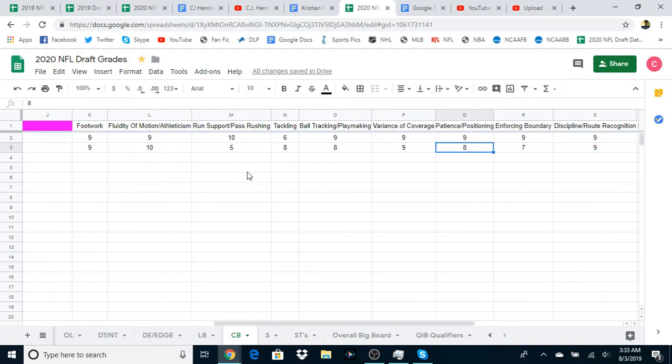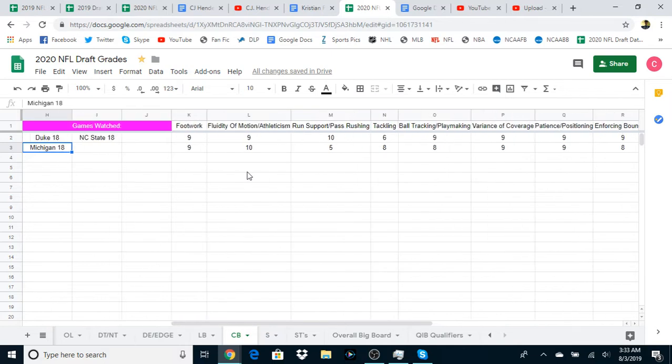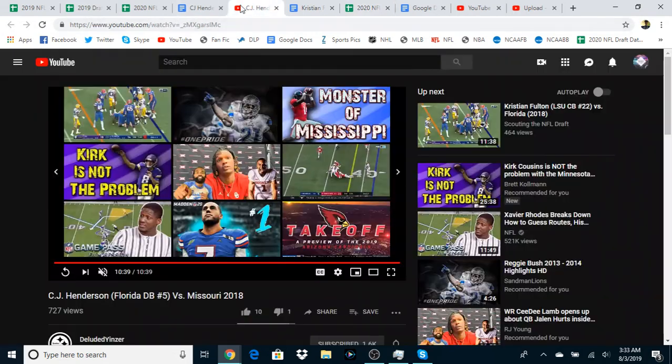Tackling, fine, patience. I'll bump the patience and positioning up to a 9. We got to see a little bit more of that. Got to see a little bit more of that as well. I think the rest is fine now. And that was LSU 18. So yeah, overall, I'm really liking him so far.